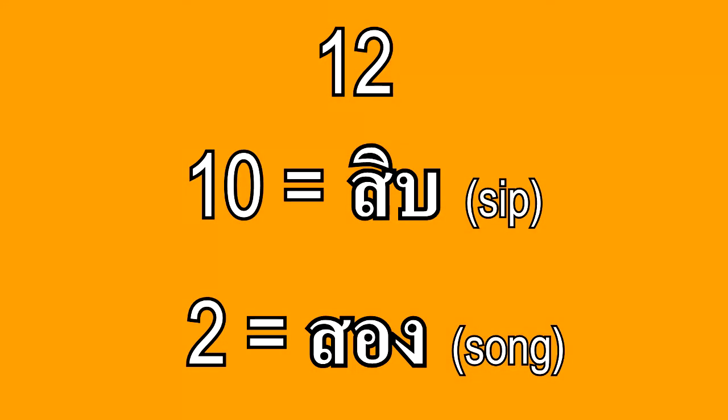So 11 to 20, basically it is very easy. Firstly, you have to say 10, which is sip, and then followed by the second number. For example, 12, you have to say 10 first, which is sip, and then followed by the second number, 2, song.